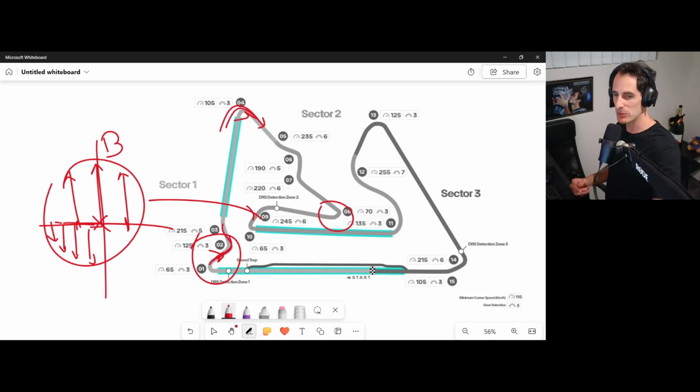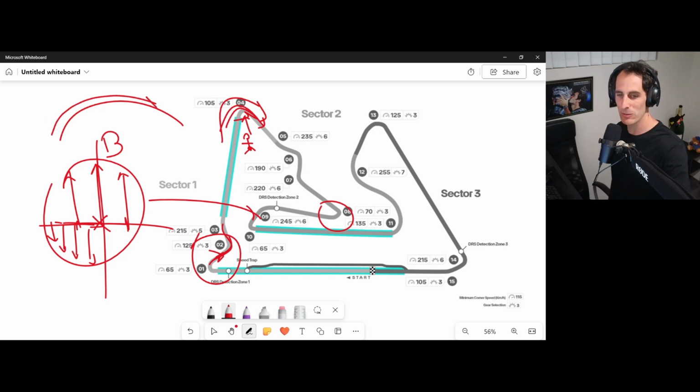Also here in the exit of turn 4, you've got a bit of a crest as well. So the rear gets unloaded as it comes over the top of this turn 4 crest on the exit. Again, crests are not helpful when it comes to traction. Dips are a lot more preferable. And if you're standing over here, that's a man, and you look at turn 4, what you will see is a track shape like that. And as the car comes over this crest, the rear gets light. And so that's not helpful.